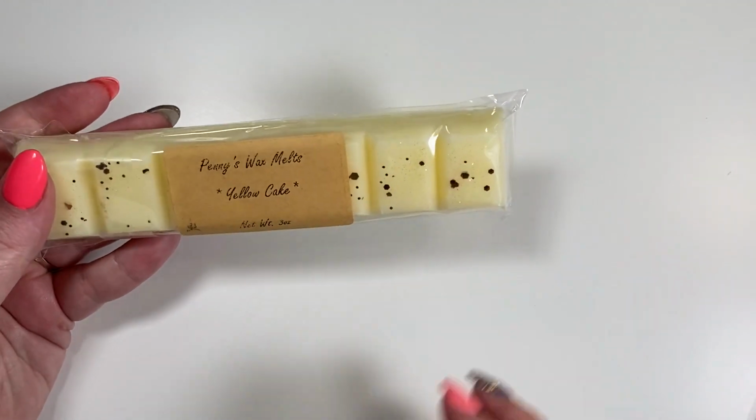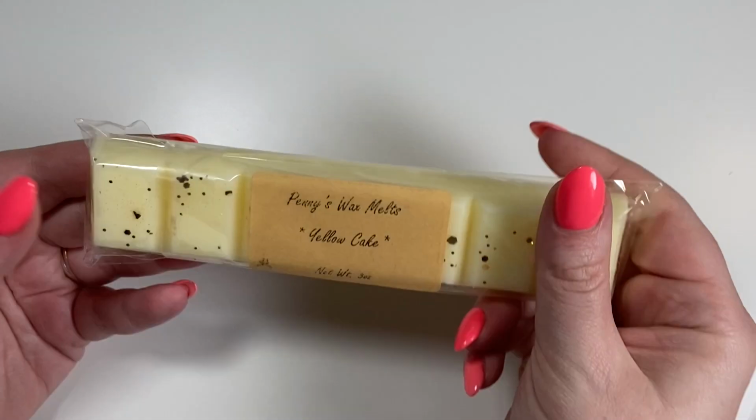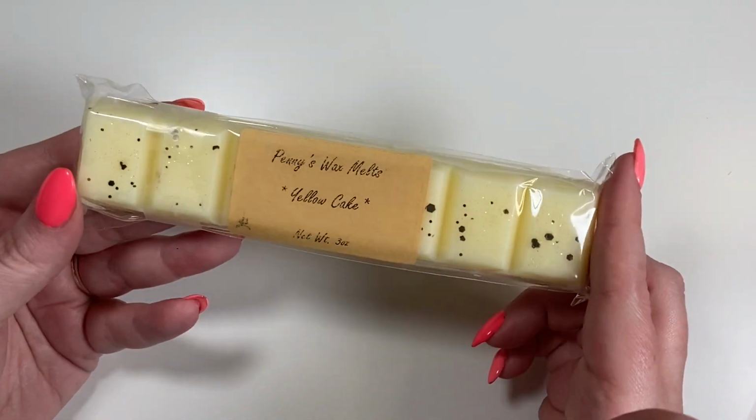Next we have a yellow cake, which is just true yellow cake. And this one probably would be super good. I'm excited to actually melt it and see what it smells like when it's warmed.